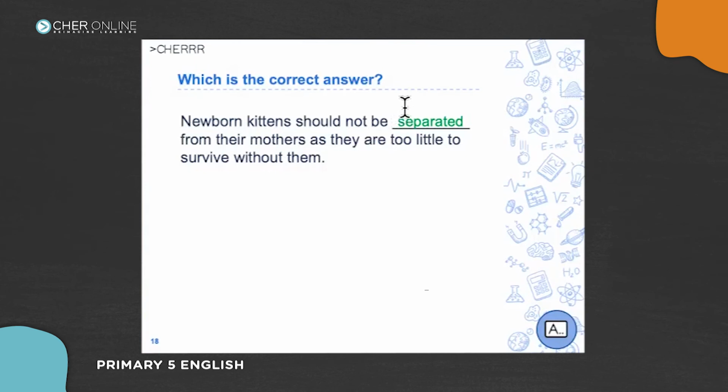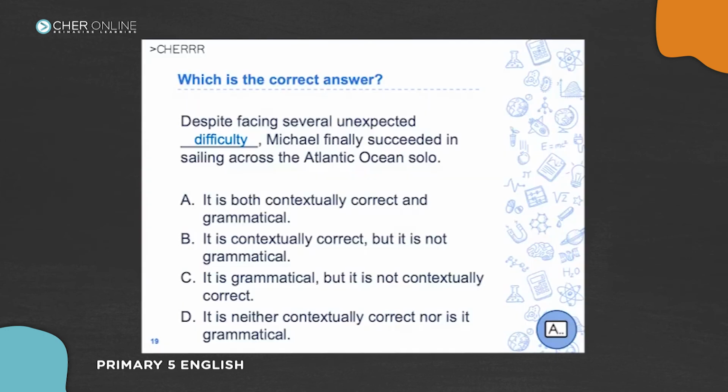Okay, so they should not be separated. I will accept taken. That's a very good answer. I didn't think of that. Okay, so newborn kittens should not be taken from their mothers, or they should not be separated from their mothers. Same idea, because you are dividing the two up. Okay, so taken or separated would be the correct answer here. Okay? All right, let's try one more.